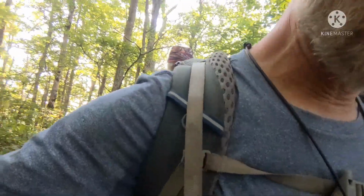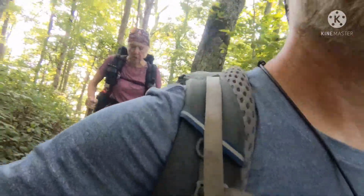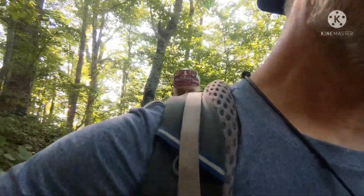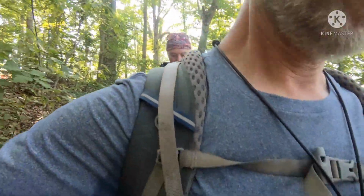So we're still on track to make it to our goal today, which is a shelter. How far is it, Kendall? About 3.3 to the shelter from here. 3.3 miles from here, and it is 3:45, so doing pretty good.